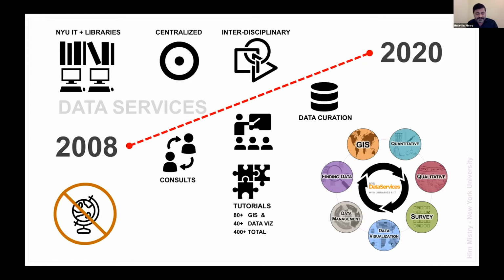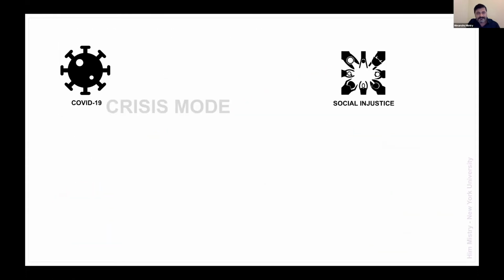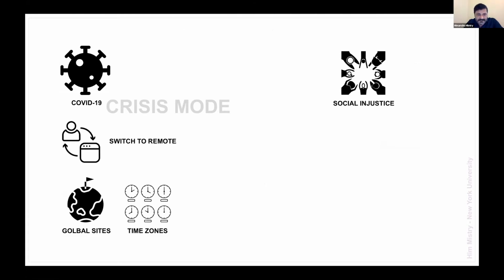One of the showpieces of data services is our curation of spatial data. We have geo.nyu.edu, which is a GeoBlacklight application for search and discovery of spatial data, and a lot of the data we curate as well. So talking about the crisis mode now, when COVID hit, along with the social injustice, we were forced to switch to remote mode.